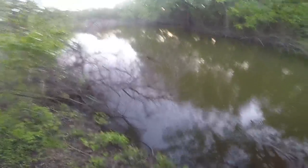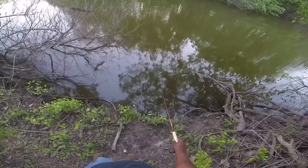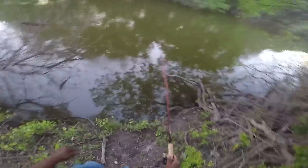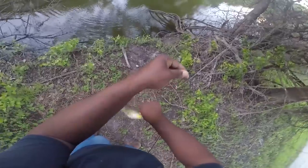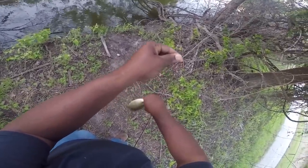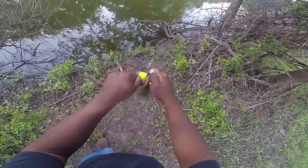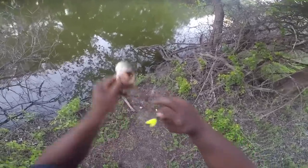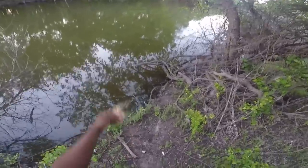Let's stick to it, man. Here we go. Another bass, guys. Just walking her around. Got a hold to another one. Golly. Looking for a crappie. Caught another bass. Toothy joker, man. Got some good little bristles in his mouth. Shoot, I'm looking for crappie. This is what I'm catching now. It's the second one in the last 20 minutes.